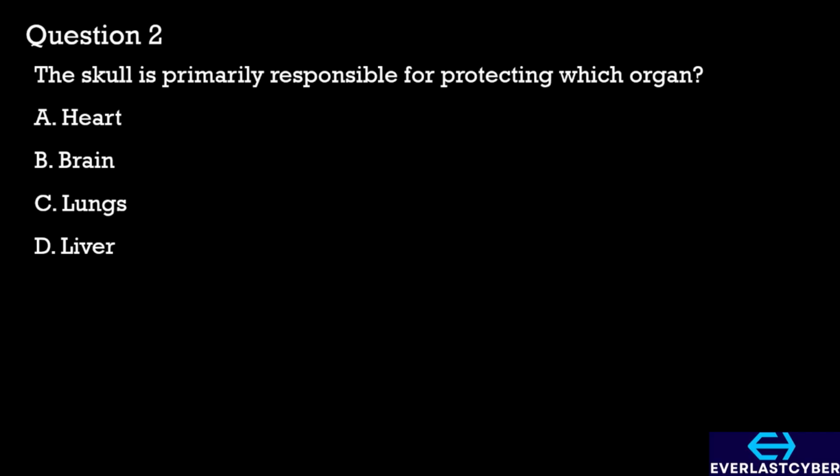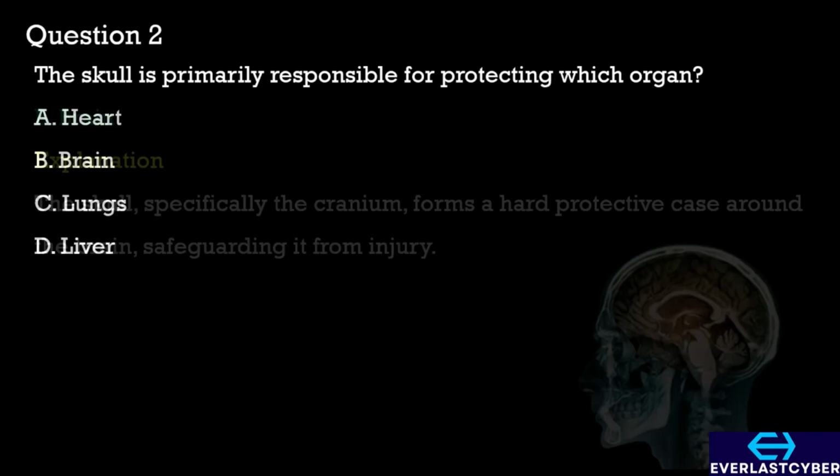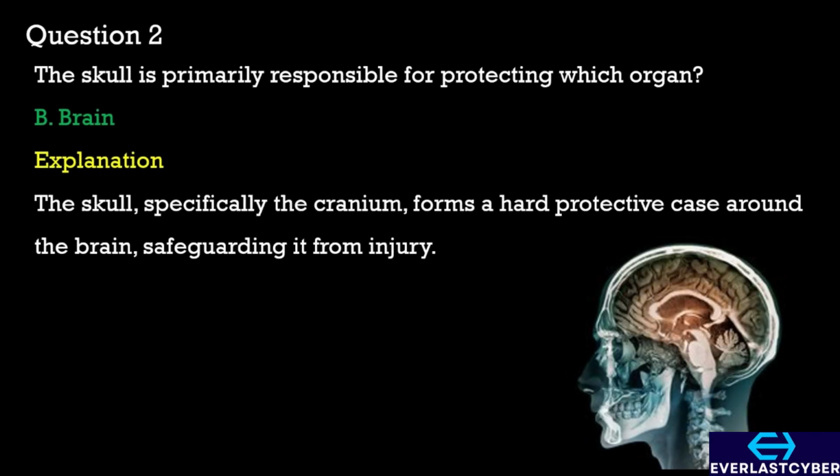The heart is protected by the rib cage and the sternum. The brain is encased in the skull. That's the cranium. This is a hard protective case around the brain, and this safeguards it from injury. The lungs are protected by the rib cage, and the liver is protected partly by the lower ribs. However, the organ that the skull protects is the brain, and that is option B.